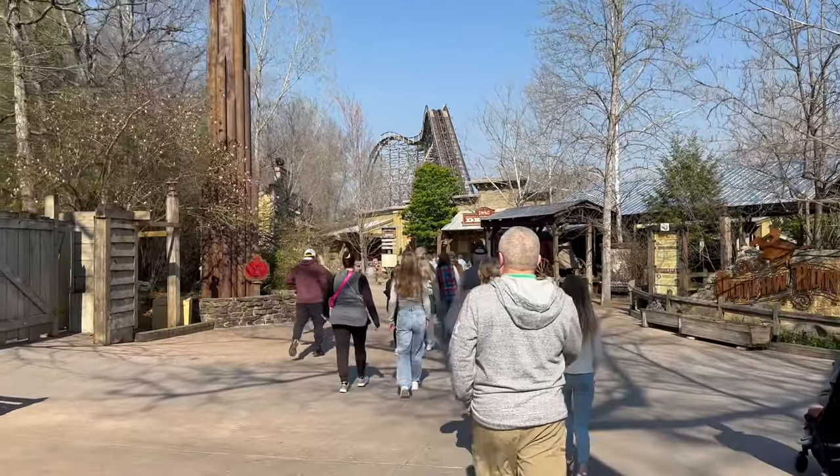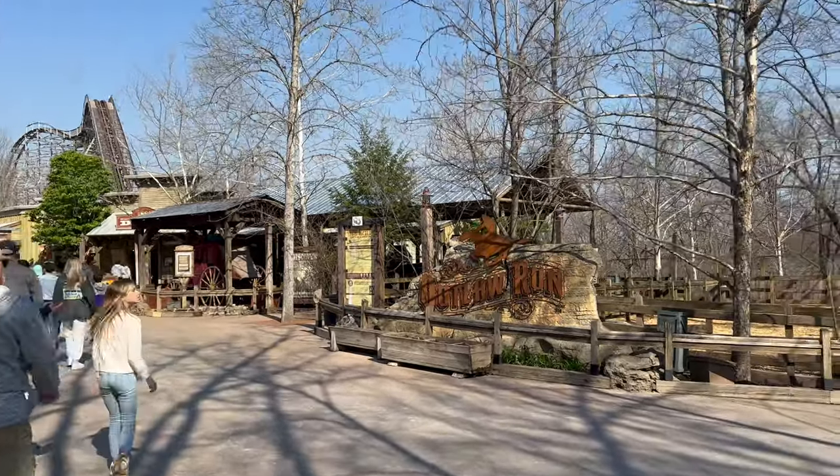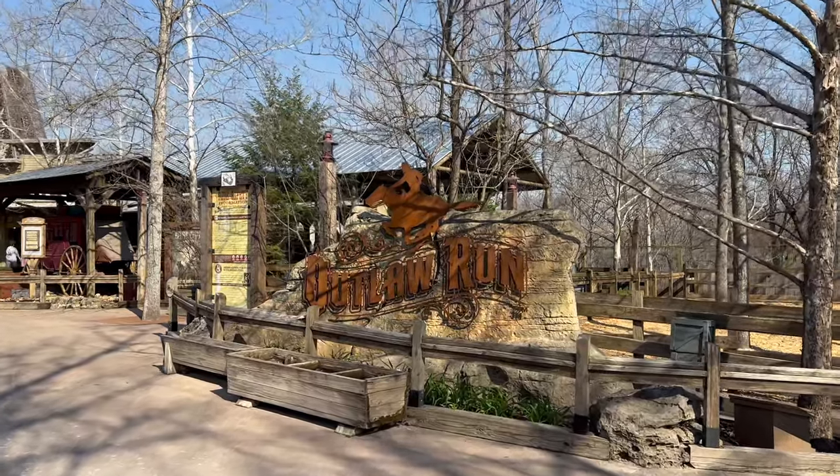But there in the distance at the end of the farm where everyone is headed to is the Rocky Mountain Construction's Outlaw Run. Let's go take a look at this on-ride POV as well.